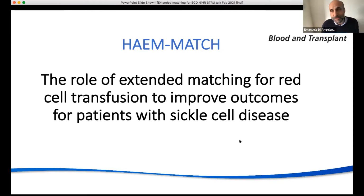It's a great pleasure today to have a trio of presenters. Sarah, Simon, and Will will present some of the work they've been doing in terms of extended matching for red cell transfusion in sickle cell disease patients. This is a great opportunity to have Will from the University of Cambridge, Simon from Oxford, and Sarah from UCL. It's really the golden triangle that we're hosting today.